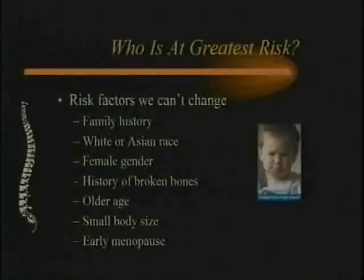White or Asian race is considered to be higher risk, although as more data comes in, we're finding that Native Americans and other races are also at risk. In fact, it seems like the only race or designation of individuals who are at less risk include the African Americans. Female gender, history of broken bones, aging, small bone size, and early menopause.